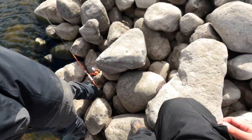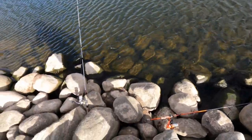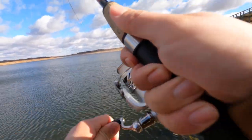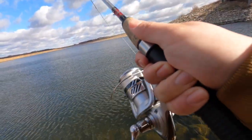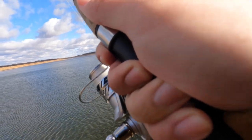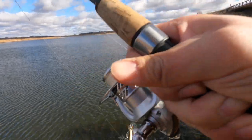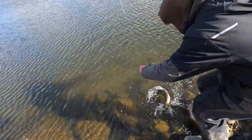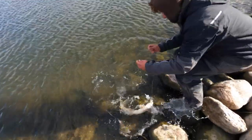I lost one, hey? One pike, six walleyes. Keep going, paddle tail. Is this gonna be my PB walleye? Oh, pike. Woo. 10-8, I'm catching up, I'm catching up. I got it dialed in.